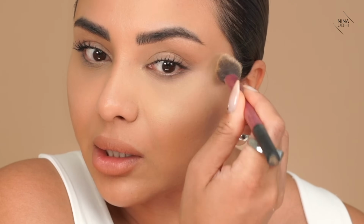That is brightening, definitely. Maybe it's a bit too bright for me, but it's definitely covering the dark circles. Look at the difference. Let me set this now. Like I said, it stays more tacky on the skin. It doesn't dry quickly. Let's go ahead and set this.